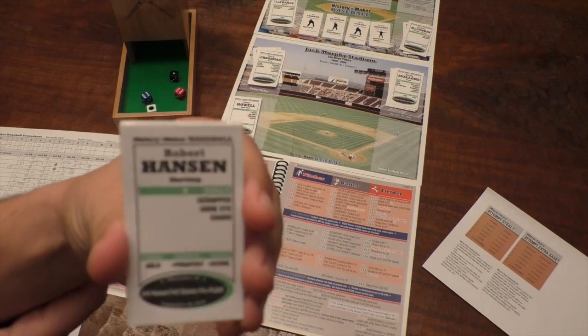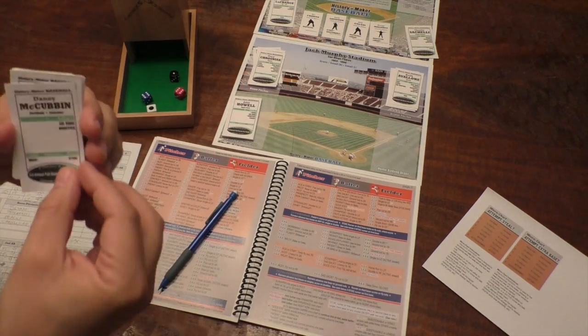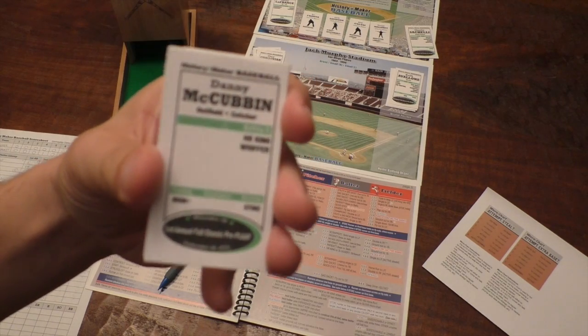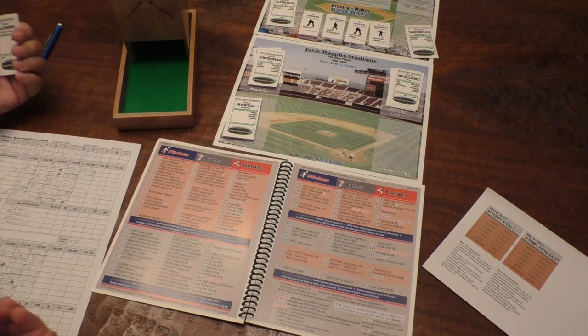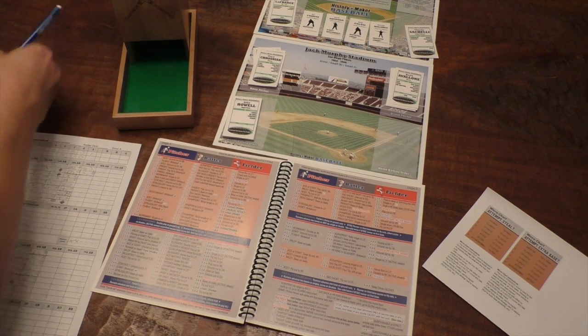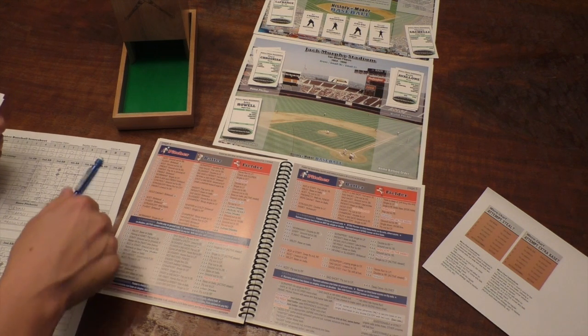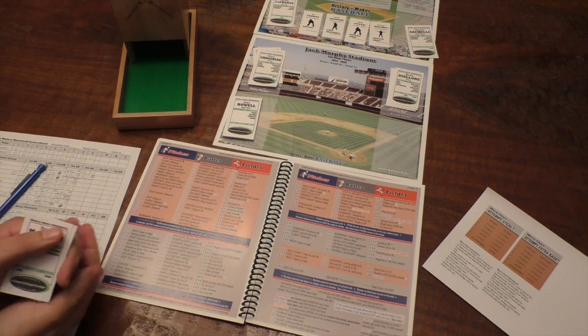Robert Hansen, Bob, sorry buddy, but Danny McCubbin. Danny McCubbin is coming in to pinch hit with his home run king whiffer. So he's just going to be swinging for the fences and trying to tie this game up in the small ballpark. All right, here we go. Let me go ahead and make the note. Let me let the suspense last a little bit longer. Okay, here we go. Danny McCubbin, Keith Avalone.